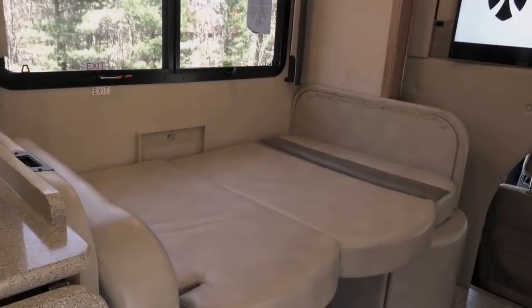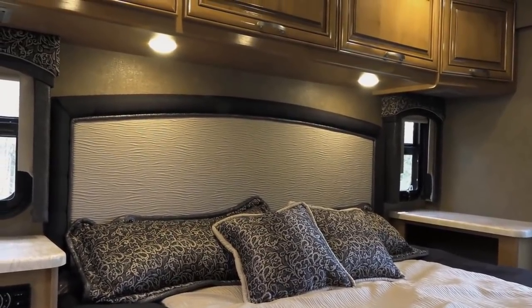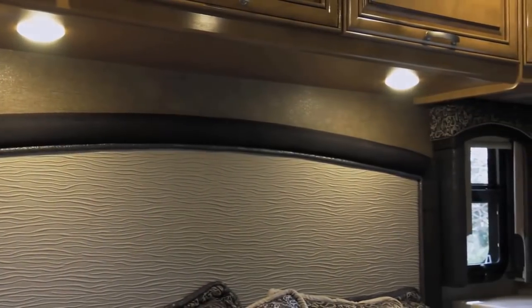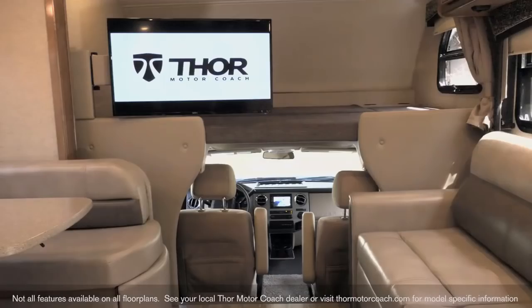A quick change turns this area from table to bed. Get a good night's sleep with the new headboard, bedspread, and pillow shams. Can't sleep? Read a book under the new LED reading lights. The Chateau offers plenty of places for everyone to sleep, like in the bunk beds or above the cab.